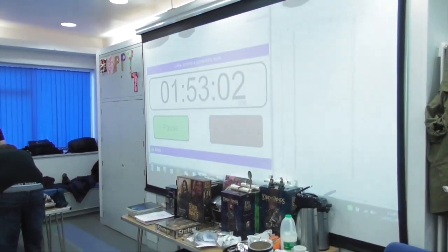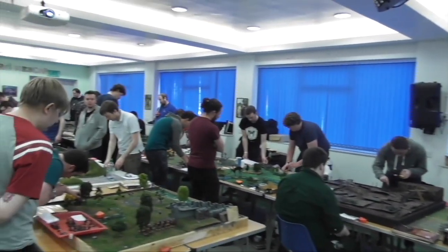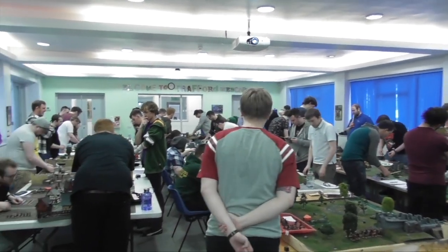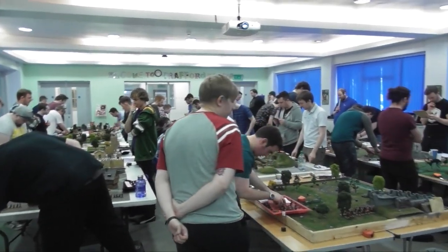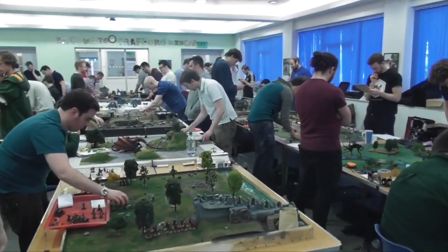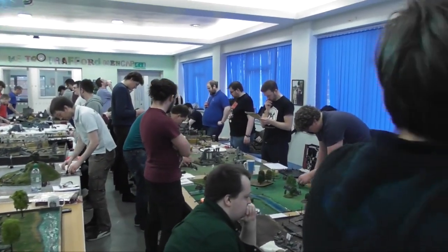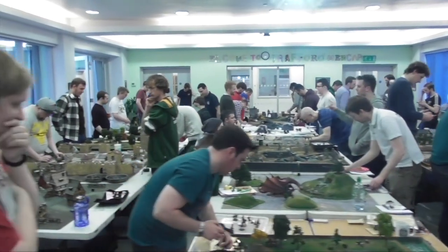So the penultimate game is underway. Top table this time is down at the far end. As we always do at these tournaments, we like to switch up the table numbers. So table one is not always the same board, it changes every round. That's just to make the most of the variety of boards that we have at the Scouring, and it offers people another challenge when they're picking their army and building their lists.